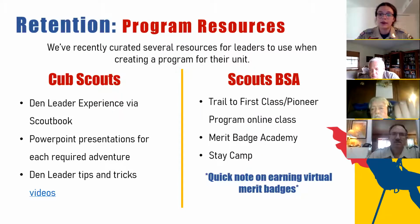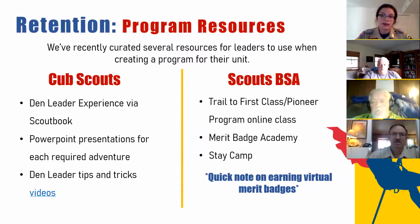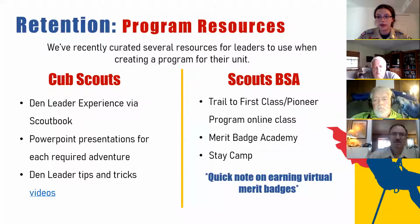But a quick note about earning virtual merit badges, specifically for Scouts BSA: it's extremely important that you get your Scoutmaster to sign off on a badge before you start it. That way your Scoutmaster knows what's going on, they know what badges you're working on, and they know that they can help you out if you have any troubles or anything like that. So you really want to make sure that your Scoutmaster's in the know whenever you're taking merit badges. So that might be an important point to bring up at your next troop meeting or committee meeting.